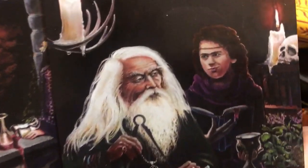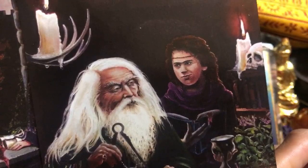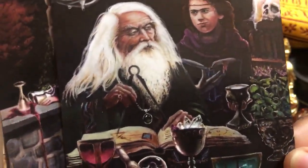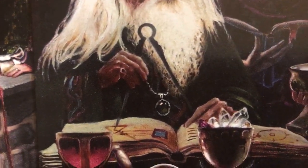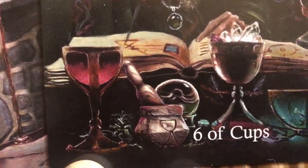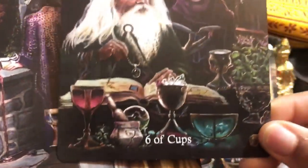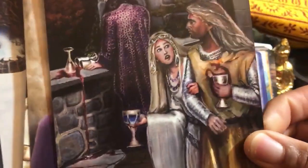You have the ancient sage attempting to teach the young man. He's like, I think I know it. I know it all. What are you going to tell me, old man? You're old. What do you know? Alchemist. These cards are gorgeous. 5 of Cups.